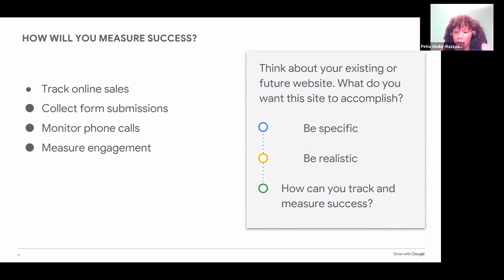But now that you're thinking about your goals and audience, let's add another consideration to the mix. Tracking and measuring success. One of my favorite sayings, if you guys have ever heard me do any marketing presentations, you can guess that I would say, if you're not measuring, you're not marketing. If you don't track and measure your website's performance, you won't have a way of making necessary improvements. And these improvements should be made based on data, cold hard facts.